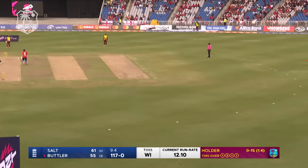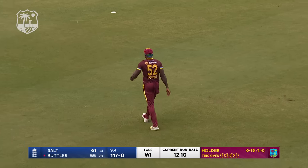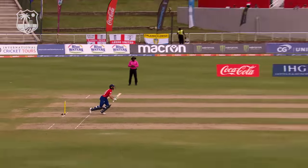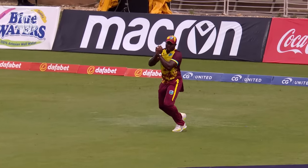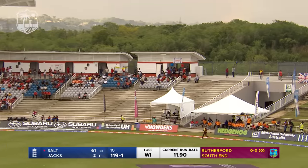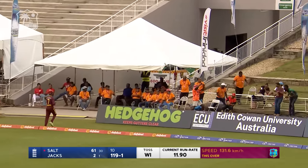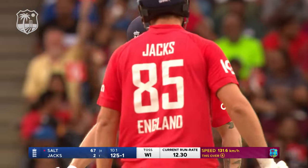Chance for Powell again. Takes it. Finally, the West Indies have the first. It does seem to be pace on, but the length, it's pretty low. Would have taken a bit more height. Welcomed with a maximum. A little bit too short and not enough pace from Rutherford.